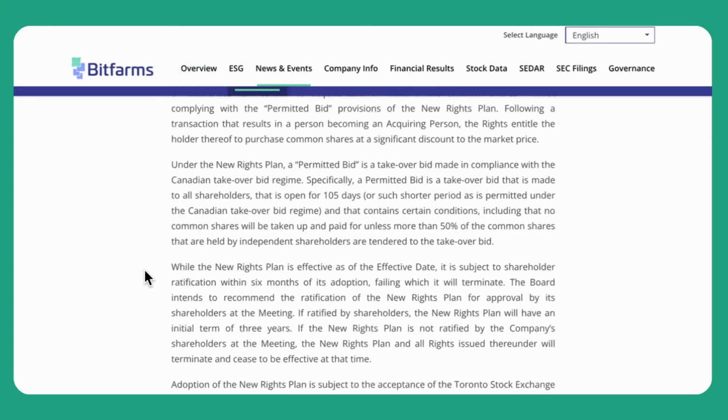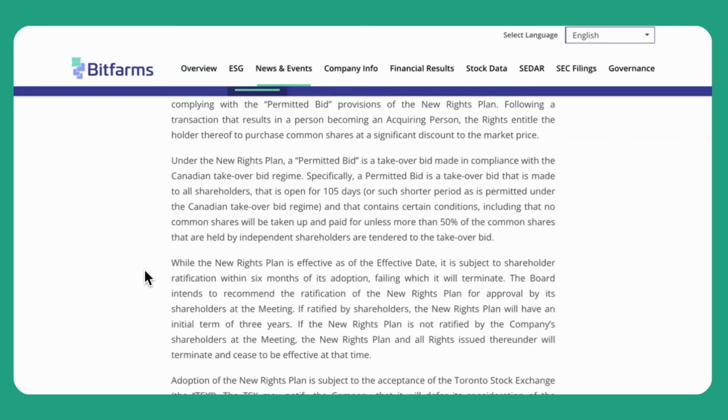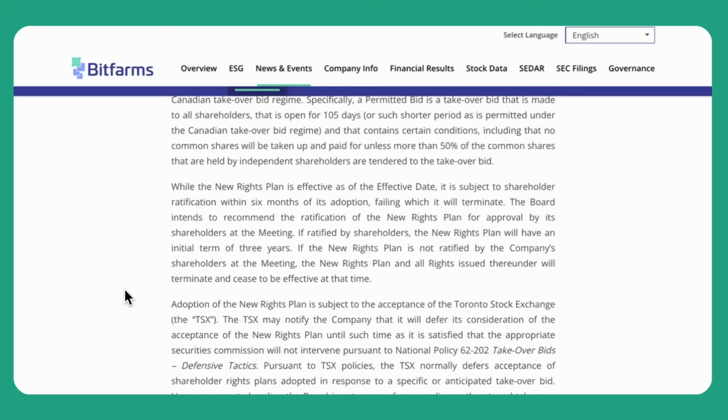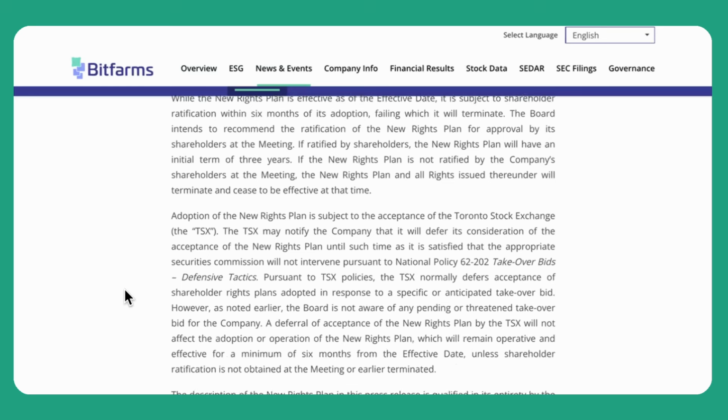While the new rights plan is effective as of the effective date, it is subject to shareholder ratification within 6 months of its adoption, failing which it will terminate. The board intends to recommend the ratification of the new rights plan for approval by its shareholders at the meeting. If ratified by shareholders, the new rights plan will have an initial term of 3 years. If the new rights plan is not ratified by the company's shareholders at the meeting, the new rights plan and all rights issued thereunder will terminate and cease to be effective at that time.